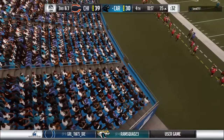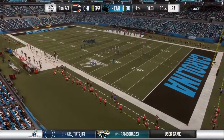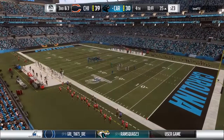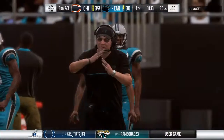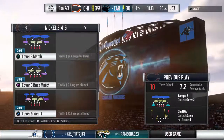I need a first down. We need something to happen. We need something good. He got a little bit extra. I need one stop. Makes it manageable. I need one stop. And a stoppage here. A timeout before this third down play takes place.